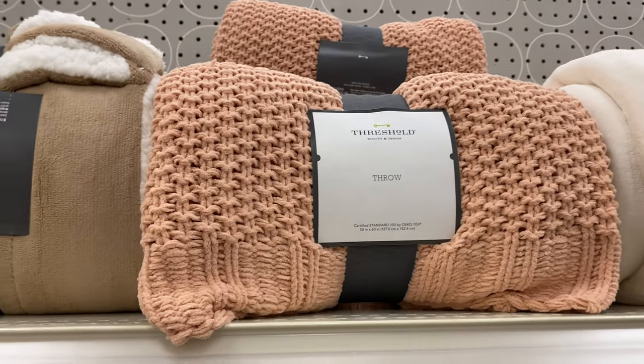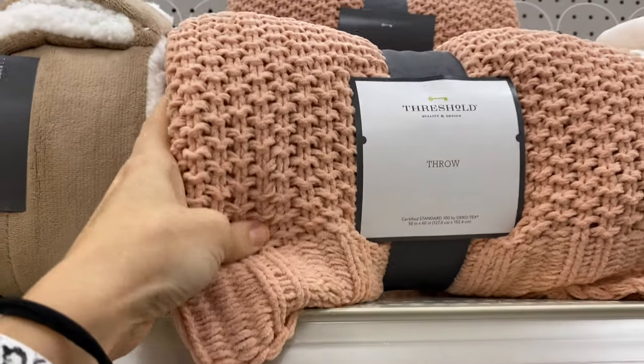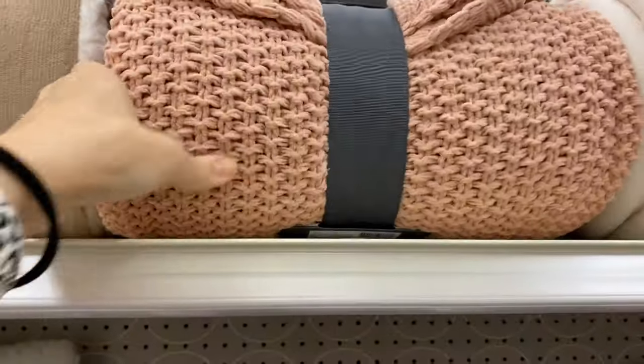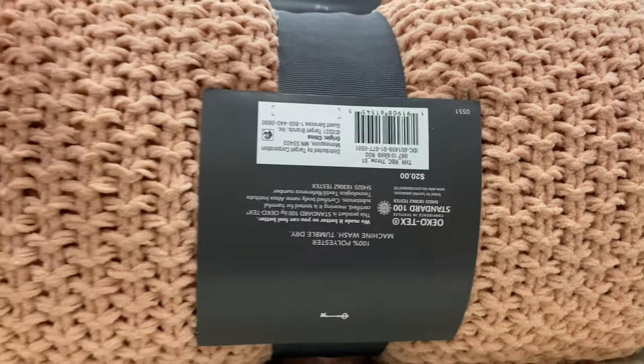This is very soft too. This one is $20, but you can see the texture on that. It's kind of a chenille material and it's super soft. I love that color too. $20 on that one.